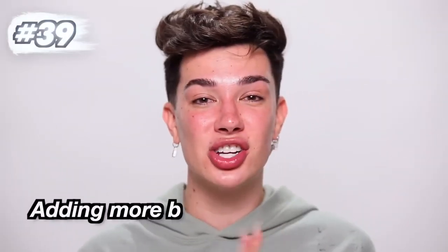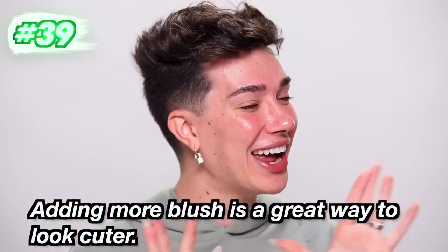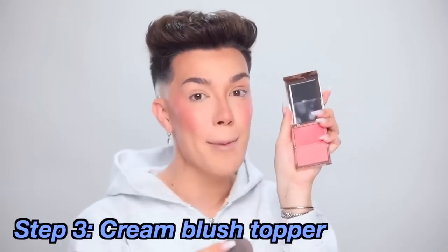Adding more blush is a great way to look cuter. Yes, absolutely. I definitely agree. I used to not wear blush, you guys know this, but recently I have been so into just that baby doll blushy look. I think it looks very, very pretty, very, very cute, but you want to be careful that you don't add too much or you'll look a little sunburned and crispy, which could be the look you're going for, who knows?